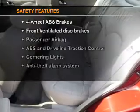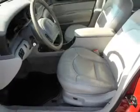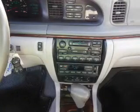If safety is a high priority, rest assured knowing that these top safety components are included. Front ventilated disc brakes, passenger airbag, traction control, independent suspension.